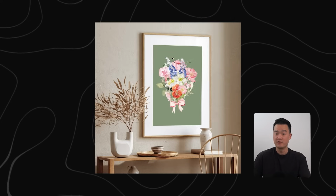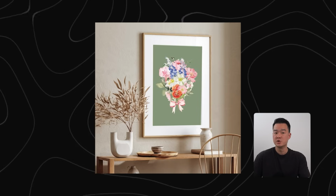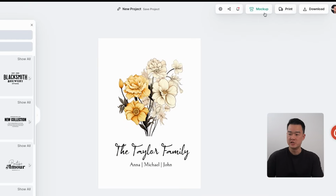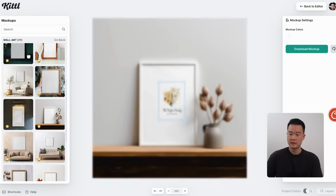Now, the next thing I want to show you is how to get these images on a nice mock-up for your listing, because you want your customers to be able to imagine what this will look like hanging on their wall. So the easiest way is to use Kittle's built-in mockup tool. So you can simply click on this t-shirt icon here, and I'm going to look for wall art. Great, so we have a few options here. This one looks pretty good. I'll click on this one.